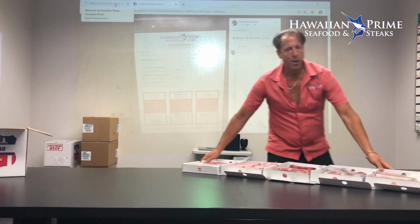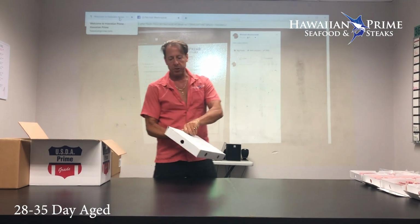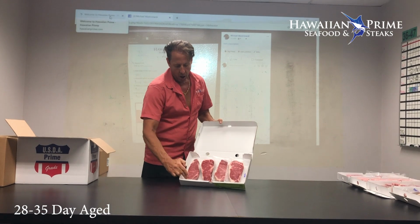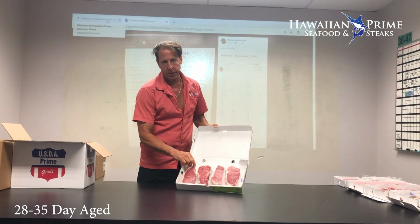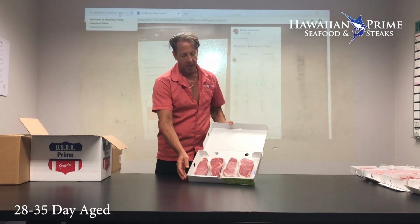So this is package number 1. All right, the second pack, this is with the New York strip steaks. The same, again, all triple trim, very little waste, if any. Everything, like I said, is 100% consumable.